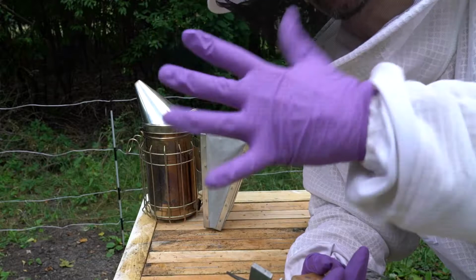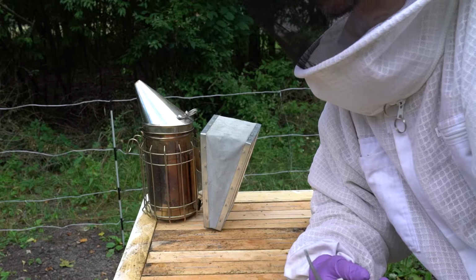Bees didn't even get on my gloves, so I can't tell if these worked or not. Overall, things are looking good. We're really doing well, and hopefully we can get these girls ready for the winter.